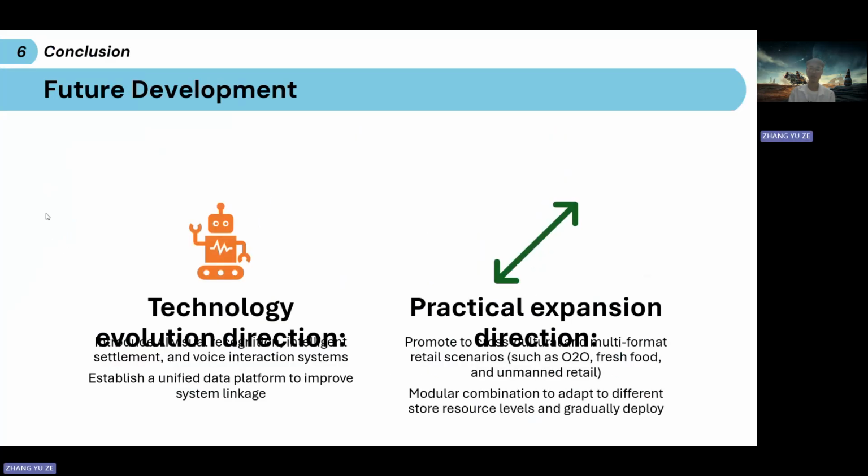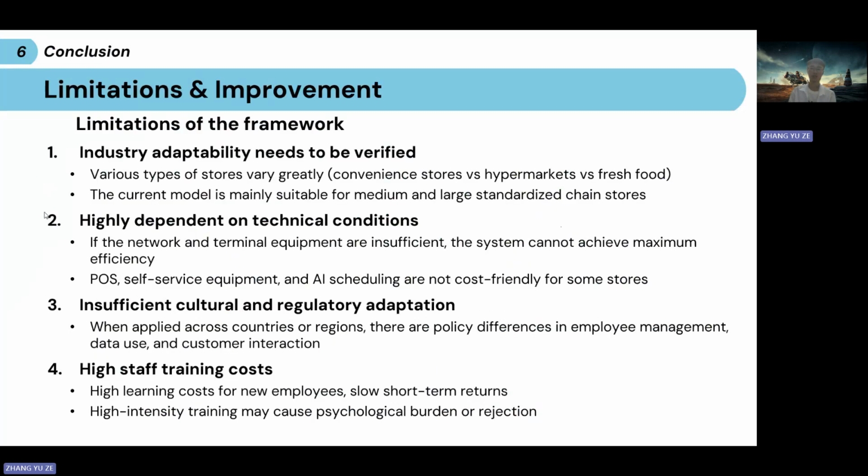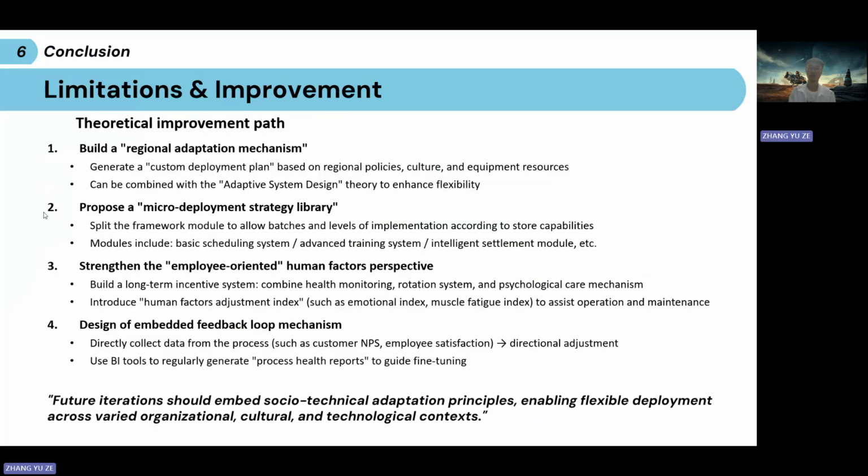And for future development, evaluation direction, practical expansion direction, and limitation improvement. Limitations of the framework: industry adaptability needs to be verified, highly dependent on technical conditions, insufficient cultural and regulatory adaptation, high staff training costs. For theoretical improvement paths, it requires building a regional adaptation mechanism and it would be better to propose a micro-deployment strategy library, stress the employee-oriented human factors perspective, and design an embedded feedback loop mechanism.